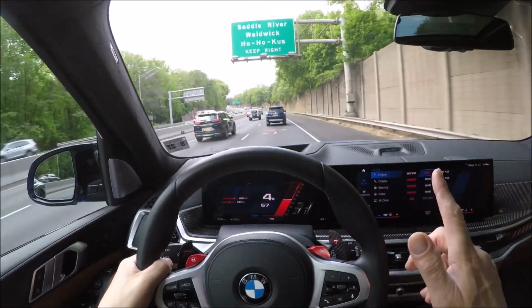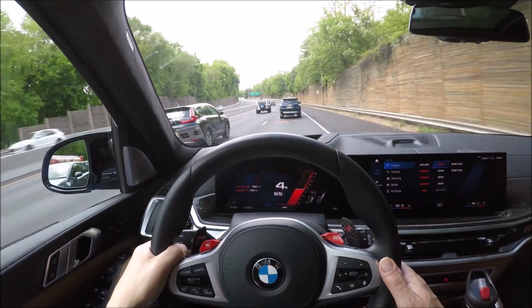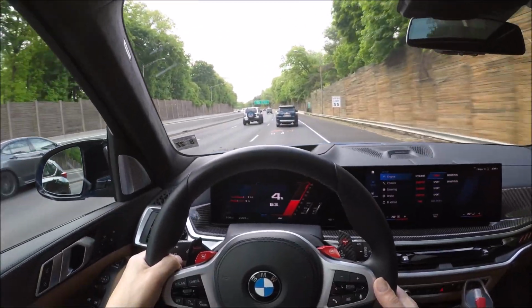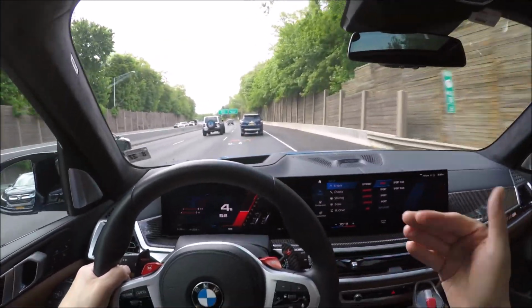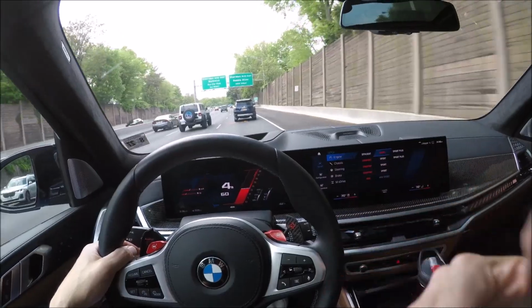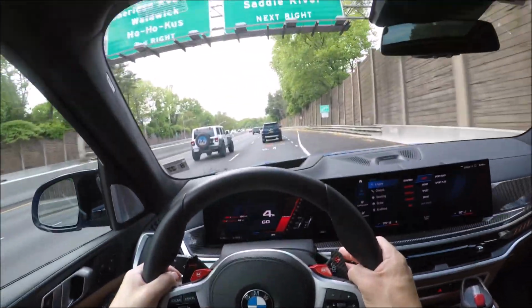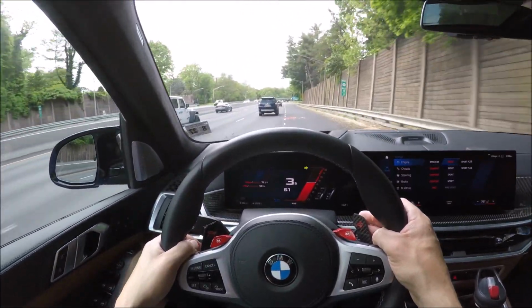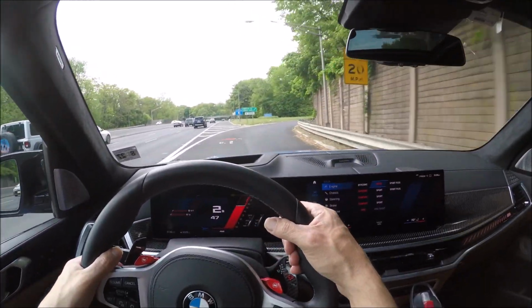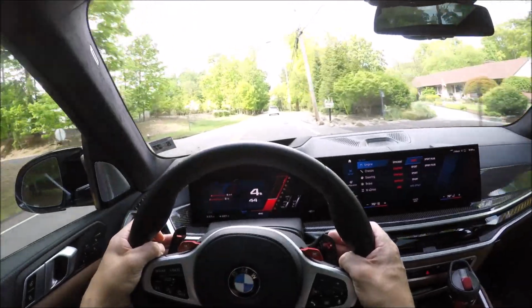And I don't remember the M5 doing that, so I'm just going to chalk it up to, I don't know, the way the chassis is tuned on this one, that it just is saving you from yourself. Because this is not my car, and on public roads, I'm not going to shut off all the nannies. But you have a ton of acceleration here, a ton.